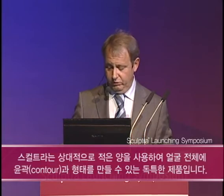outcomes. I can say only to you, congratulations, Korea, with having Sculptra, because you can do it now with a needle. Sculptra is really a product that is in its way unique because it can address pan-facial shape, contour and volume in a face with relatively small amounts of product.